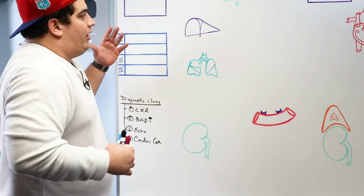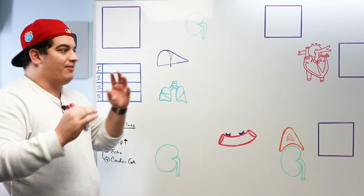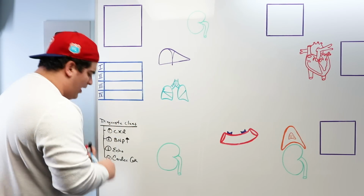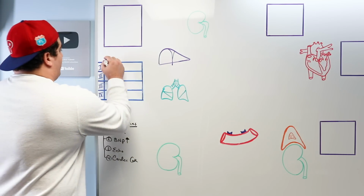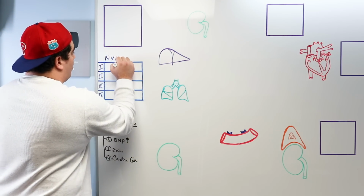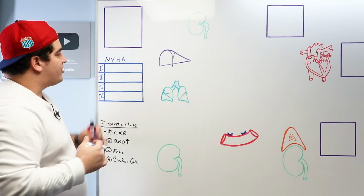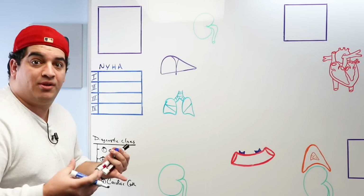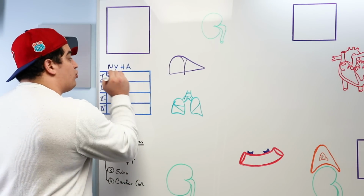Okay, now treating heart failure. When we treat heart failure, we treat it based upon the severity of the patient. The New York Heart Association developed this class or grade system. So again, the New York Heart Association developed a 4-class system. Class 1 says that the patient is having heart failure, right? But their shortness of breath or their chest pain is only with extreme exertion.